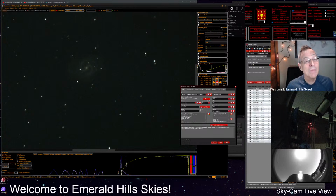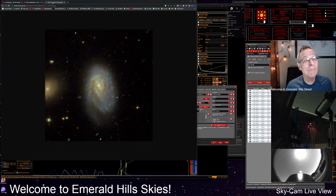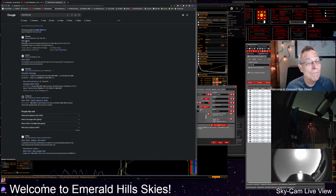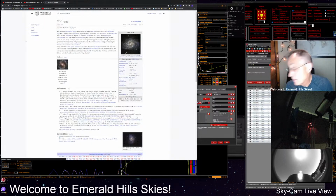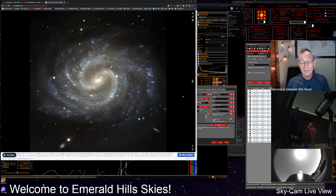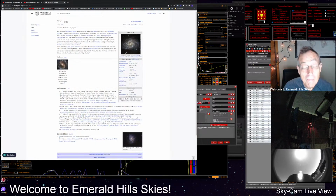It's 4535. NGC 4535. Now, Ken and Lucas, this is not live through our 11-inch telescope. This is live through some Hubble-like thing. It's the very large telescope at the Paranal Observatory in Chile.